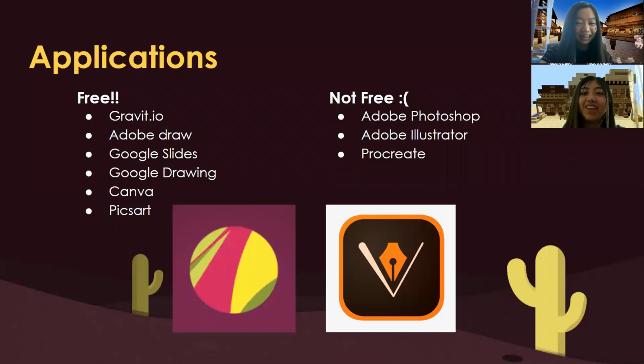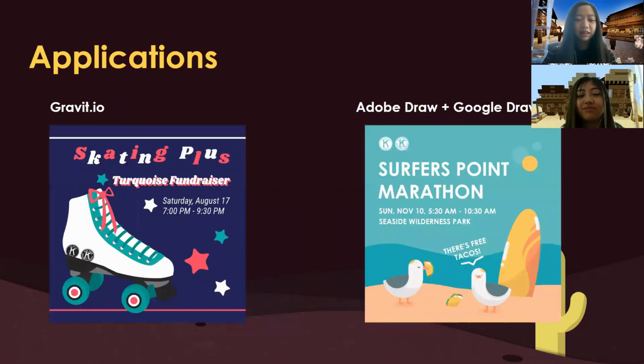But we just want to say that you don't need to pay for some fancy software to make your graphics. Any free software works perfectly fine. Here's some graphics that we made. Kirsten made the skating one on the left using Gravit, and I made the one on the right using Adobe Draw for the visual part and Google Draw for the text. All these applications are free to use because we're both on a budget.